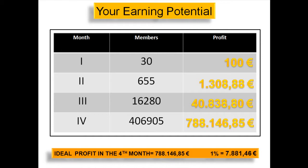Next, in your third month, the whole process continues. The newest members in your downline act to win their welcome bonus, which generates you 40,838.8 euros, and using the same pattern, you'll generate 788,146.85 euros in your fourth month. Be sure that this math is 100% correct, and all done by recommending the Pet Protector to only 5 people.